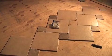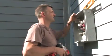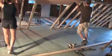Next time on the Seegers Family Edifice Venture, we put tiles down in the kitchen, we get wired for electricity, and we start framing out the second floor.